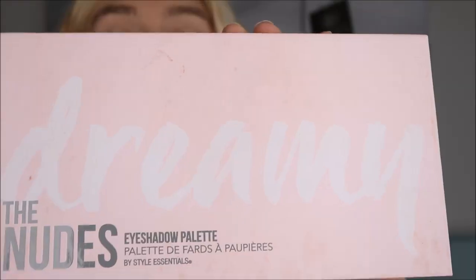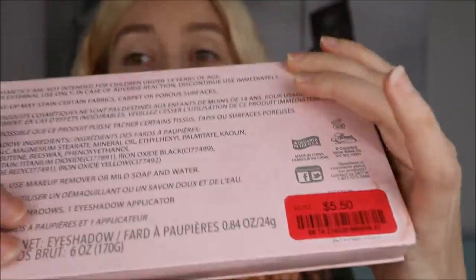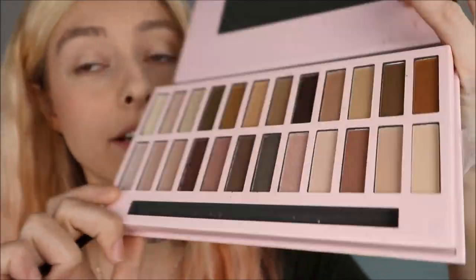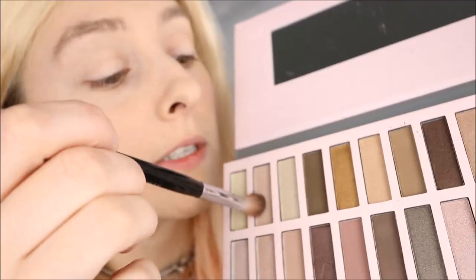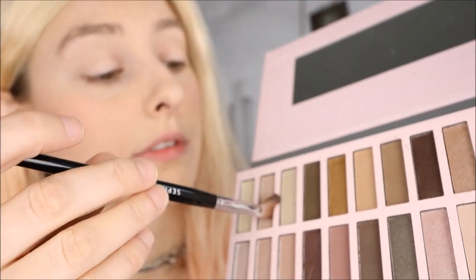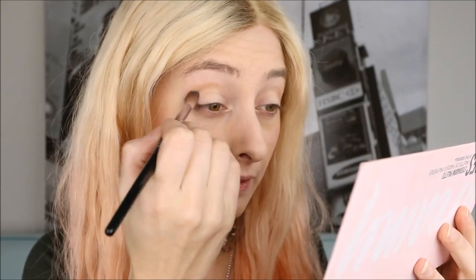This is something I have a lot more experience in, so hopefully it goes better. I picked up some Dreamy the Nudes eyeshadow palette, and I paid $5.50 for this. Came with this brush and all these colors. I have really high hopes for each and every one of these. I'm not gonna use the brush they included. I'm gonna go ahead and use this one. And then I'm going to put it in my crease.